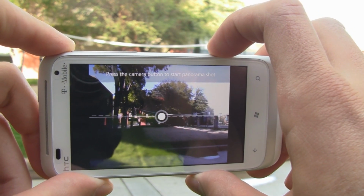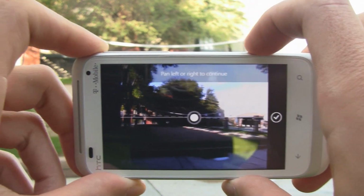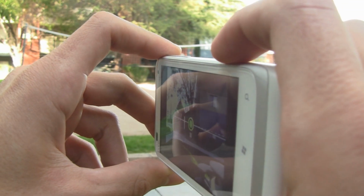And inside the camera app, you also have those modes that we demoed, like panoramic and burst mode. And the camera actually has face recognition, so it'll automatically focus on people's faces too, which isn't built into Windows Phone. That's something HTC added. So overall, there's a lot of huge software benefits there.